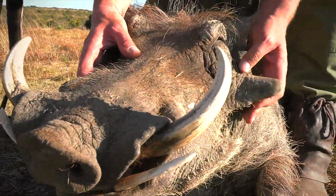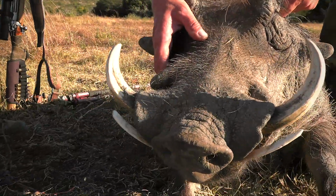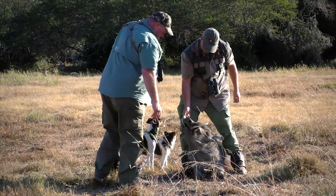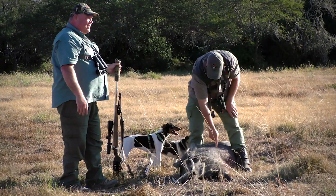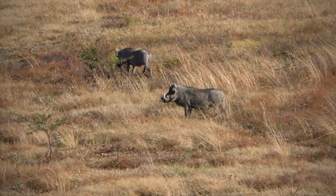Look at these warts. Big stains under its eyes. That's a good trophy. Look at the size of those tusks. That's a dandy. Good job. That was good. Excellent shooting there. 220-yard shot and you hit him right in the heart. Big old wart. This is an old pig, eh? He's probably about 15 years old, eh?